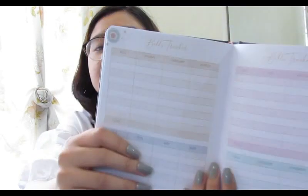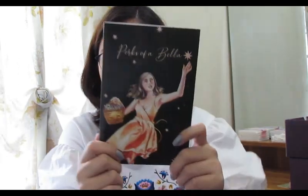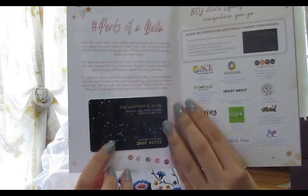Yep, it's like that. Bills tracker. So if you wanna break down all of your bills, you can use this part. And then my most favorite part actually is the voucher book. This is a voucher book and it comes with a lifestyle card.